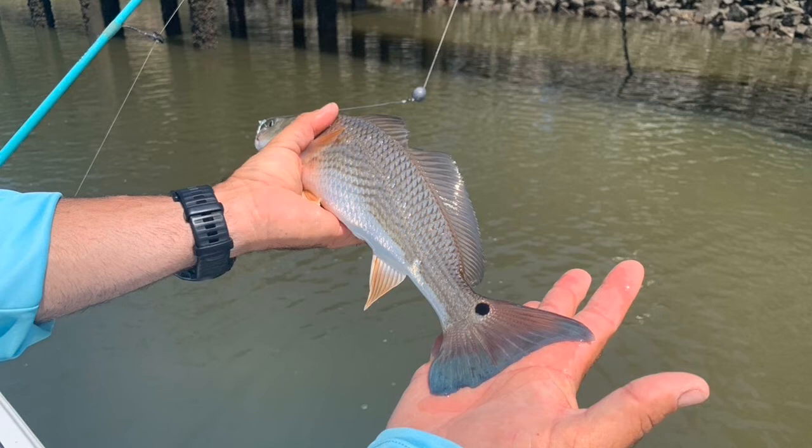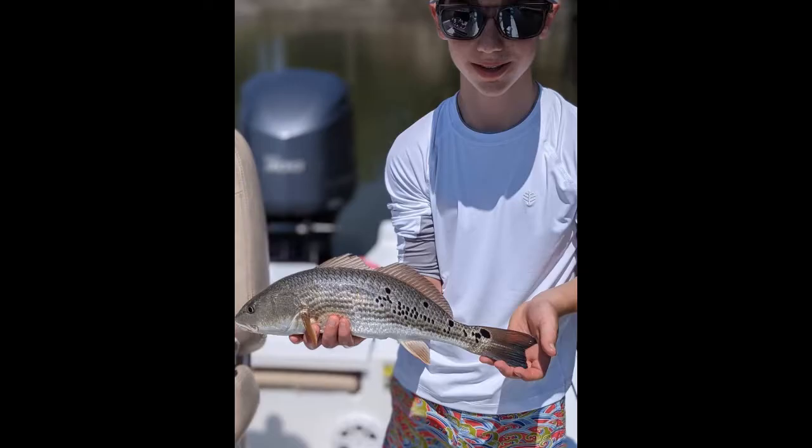This is a redfish. Usually, they have one black spot near their tail. This redfish has special genes that caused it to have multiple black spots. This is why it's a 1 in 1 million fish, and we were lucky to have caught it.